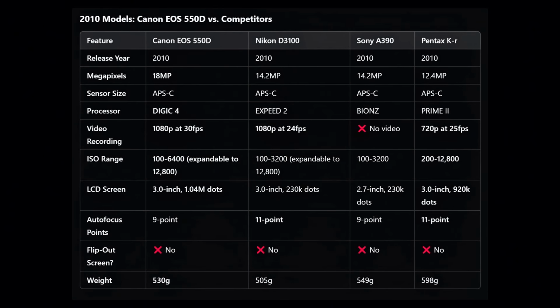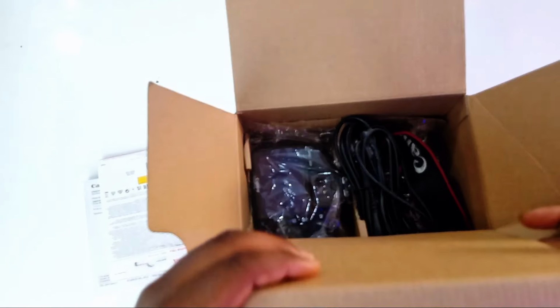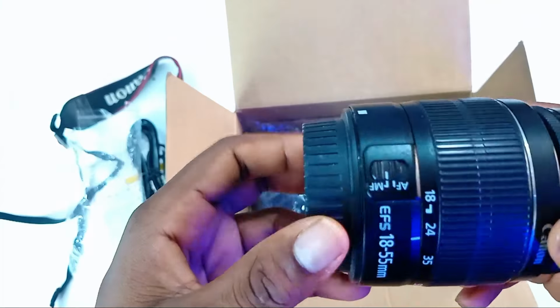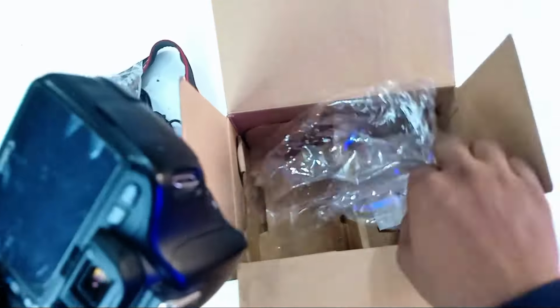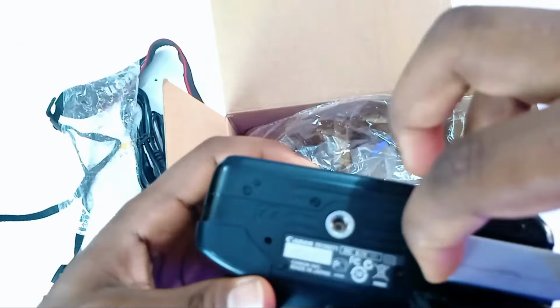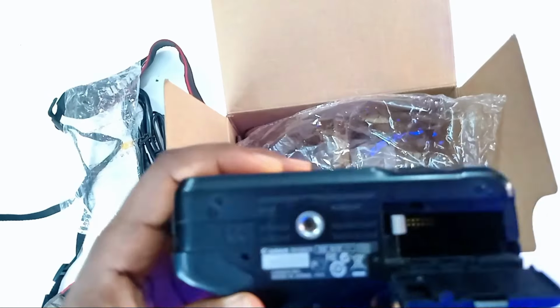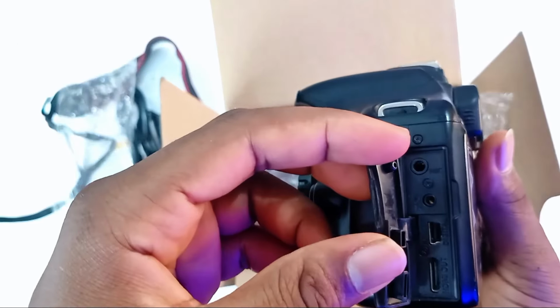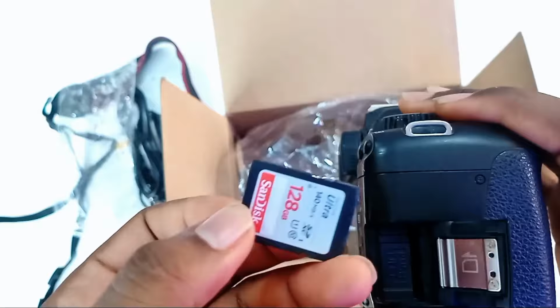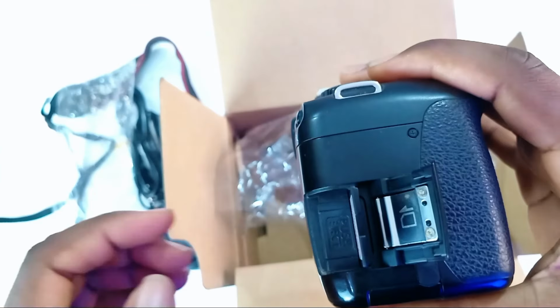So what are the basic features of 550D for photography and videography? So the sensor, it has 18 megapixel APS-C sensor, great for capturing detailed image with good low light performance. The ISO range is between 100 and 6400, which is expandable to 12800, which allows shooting on various lighting conditions. It has autofocus of 9 points, reasonable fast and accurate for most shooting situations.